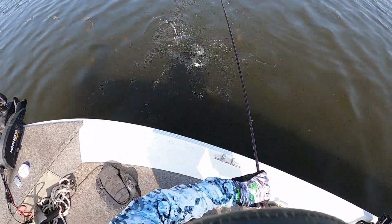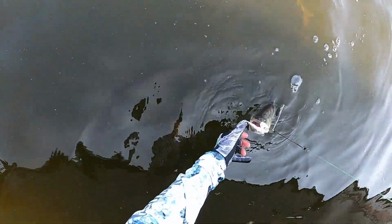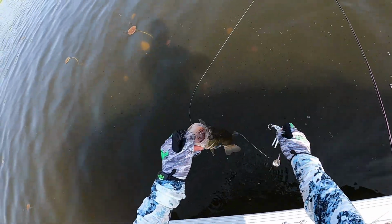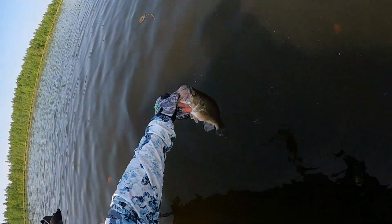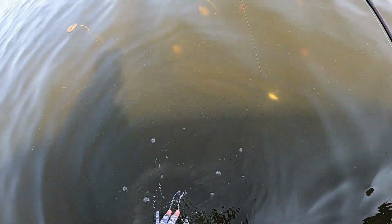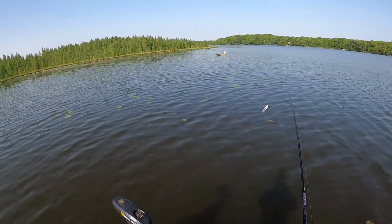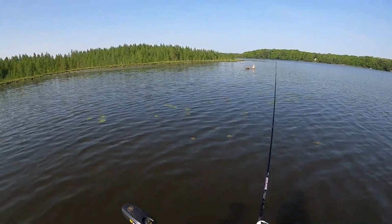Well, it's not a big one, but it's the right species. That one kind of looks like it's a little bit fat, like it might be getting ready to spawn. It was just a little one though, so I don't know. Maybe it's just been eating really well.